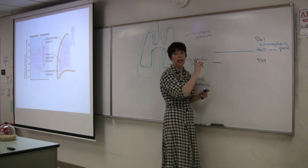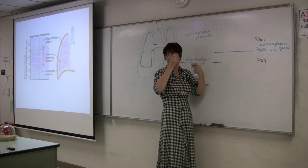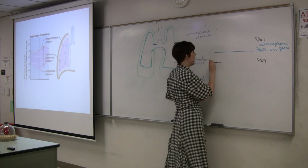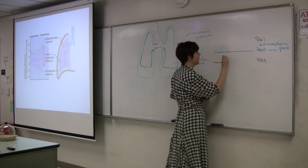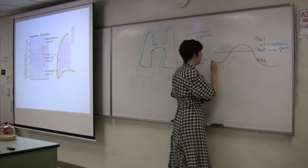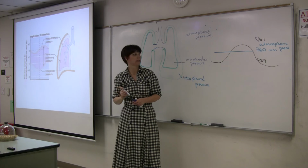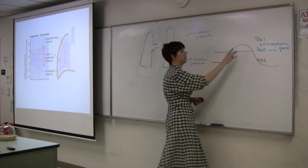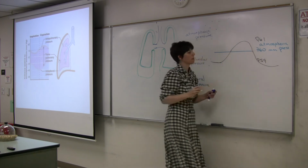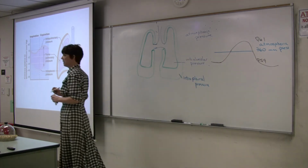All right? Then the diaphragm relaxes and moves up, and the external intercostals relax and the ribs move down, and pressure in the intraalveolar space increases. So we see this pattern. All right? Now, make it a little higher. When is expiration occurring?